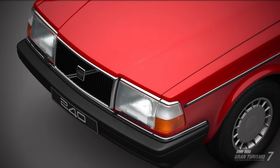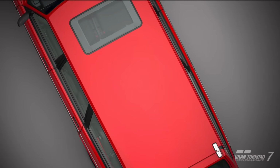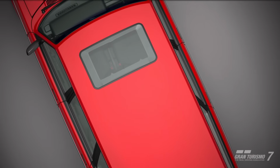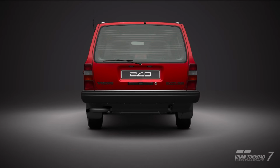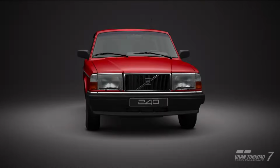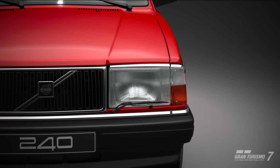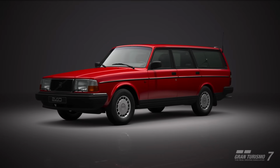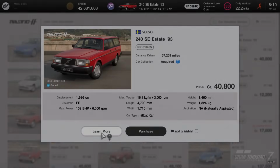It's time to continue on with those new car reviews, this time going for one of my favourite cars of this update, the Volvo 240 SE, which is not only absolutely fantastic to see in game and rather unexpected, but does see the introduction of the Volvo brand finally in Gran Turismo 7 after what feels like the longest time and thousands of people constantly asking to see the Swedish brand finally make their entrance, and well, they have.